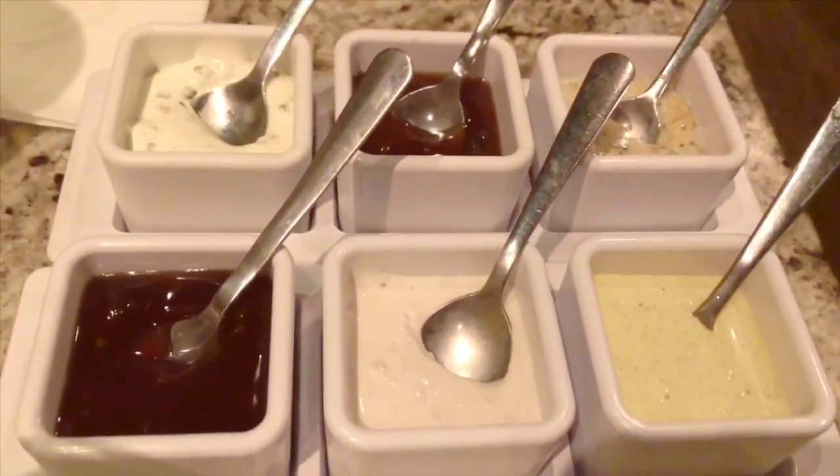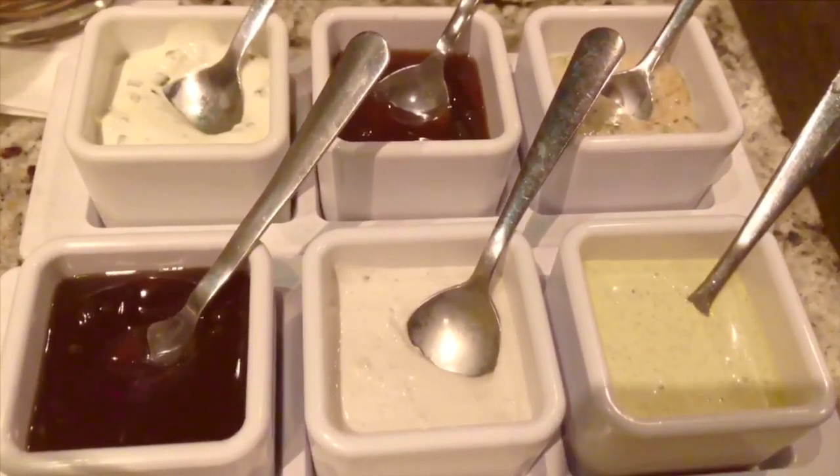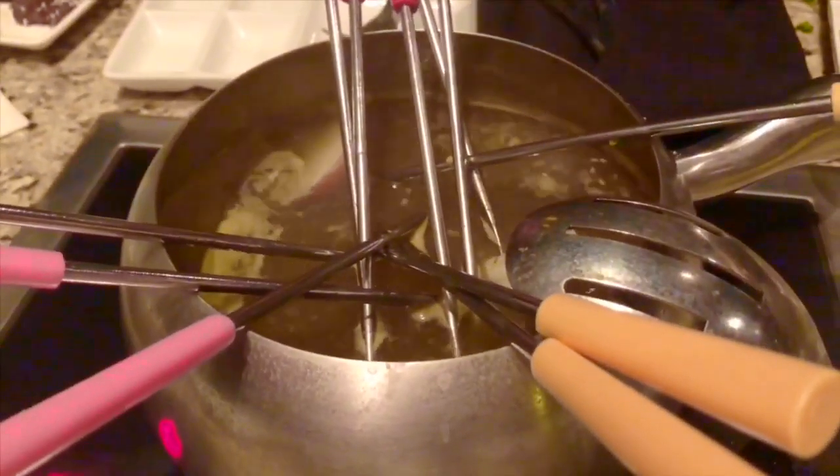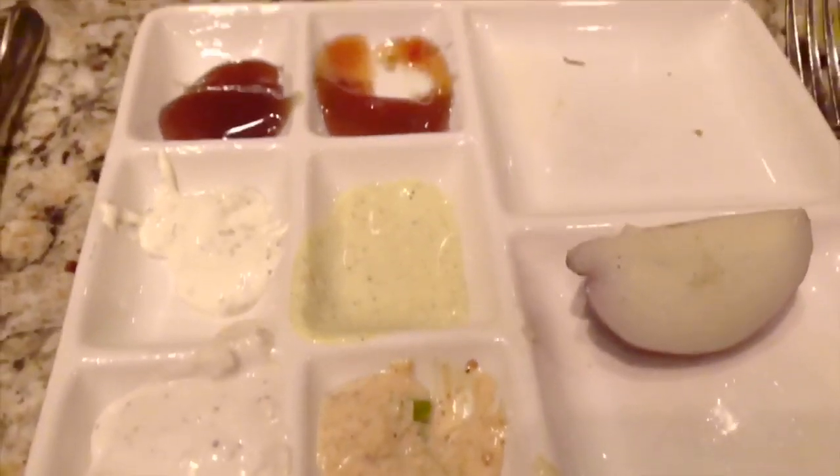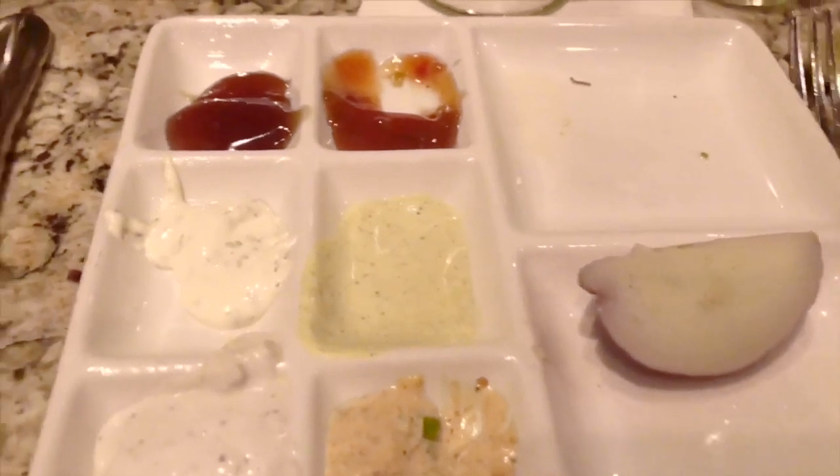There are 6 different sauces we can dip our cooked food in. My fondue plate has room for sauces and my cooked vegetables. Now everyone is cooking different items. I cooked a potato. Do I want sweet or spicy sauce?